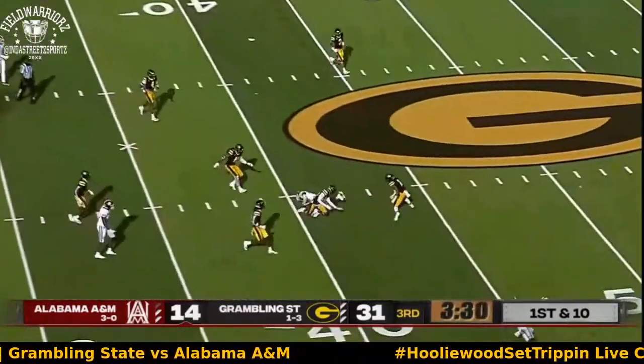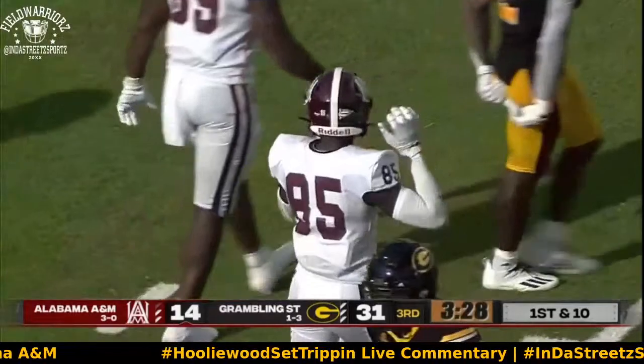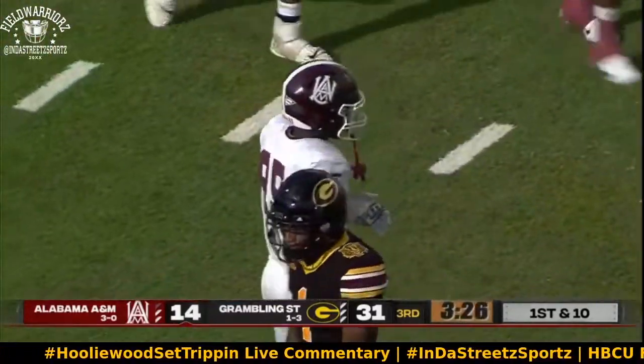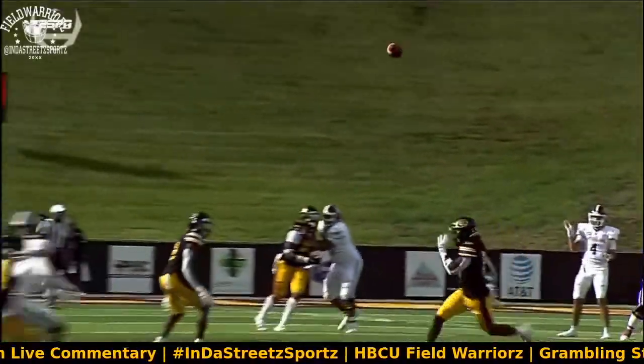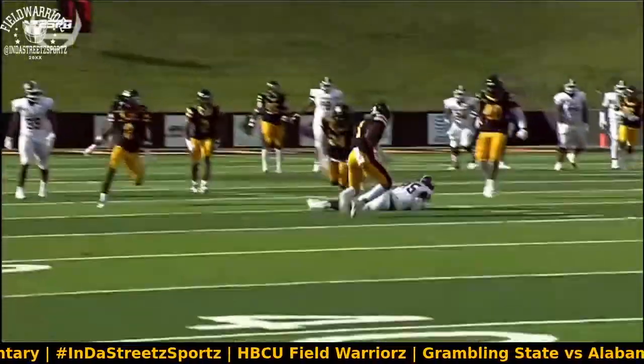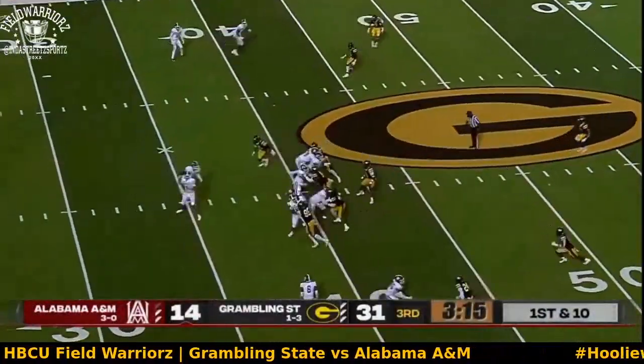Glass fires over the middle, has his man. Ibrahim in traffic. What a great catch that was for a first down for the Bulldogs. Ibrahim's a special player. I mean, he really is. Not only does he go and get the ball. Right there, he didn't have a lot of separation, but he just made sure his body got to that ball.